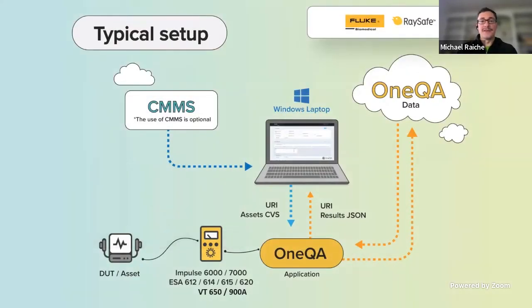I just want to talk briefly about an overall setup for 1QA and what that could look like. Typically, it is done on a Windows laptop or a Windows tablet, right? You're going to run 1QA on there, and it will connect with a cable to your Fluke Biomedical analyzer, which will then attach to your medical device. This will run the test that 1QA tells it to. It will pull the results off of it and generate a report.